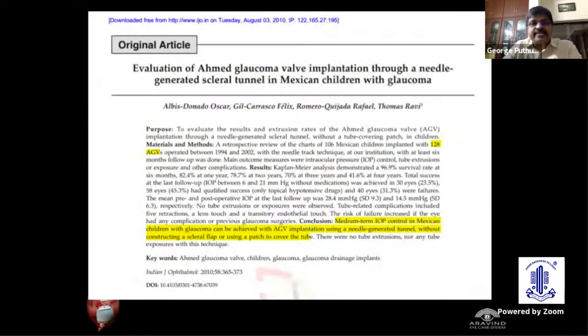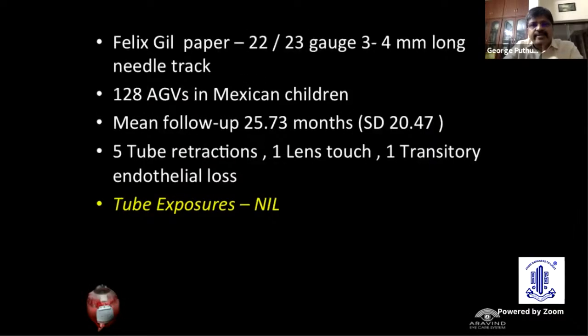So this is the Felix Gil group from Mexico. They describe a technique of a 22 or 23 gauge needle generated 3 to 4 millimeter long needle track without fashioning a scleral flap or using a donor patch graft. They reported results of 128 Ahmed glaucoma valves in Mexican children with a mean follow-up of more than 2 years. They encountered tube-related complications like tube retractions, lens touch, transitory endothelial loss. But what was amazing in this publication was that the tube exposures were nil, and that too, it is pediatric refractory glaucoma, which we know the tube exposures are much more than the adult group.